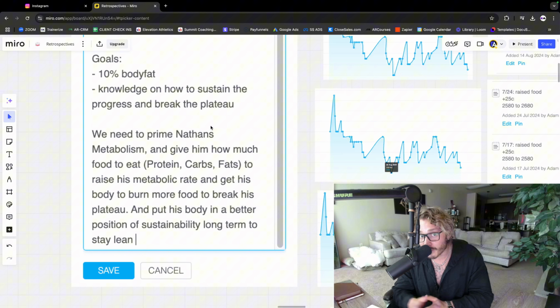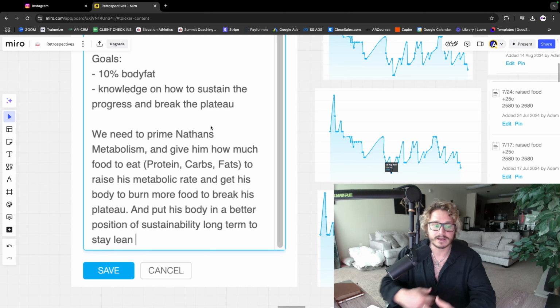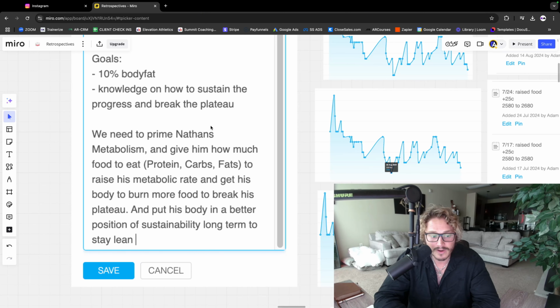It's about how much you need to be eating, because if you don't know how much to be eating, then you're not tracking, or you're eating without a goal in mind. But we need to give him the correct amount of food to eat to raise his metabolic rate and get his body to burn more food and break his plateau and put his body in a better position for sustainability long term and to stay lean.